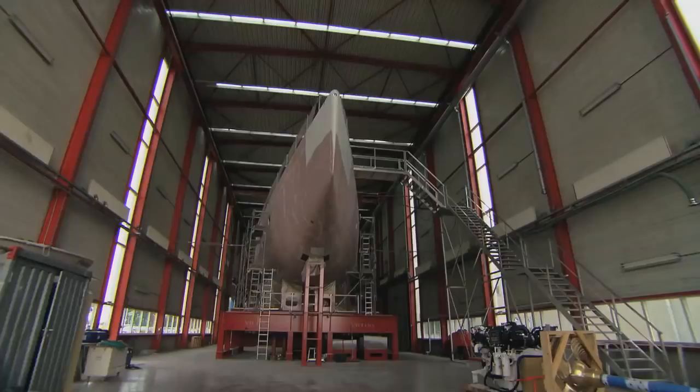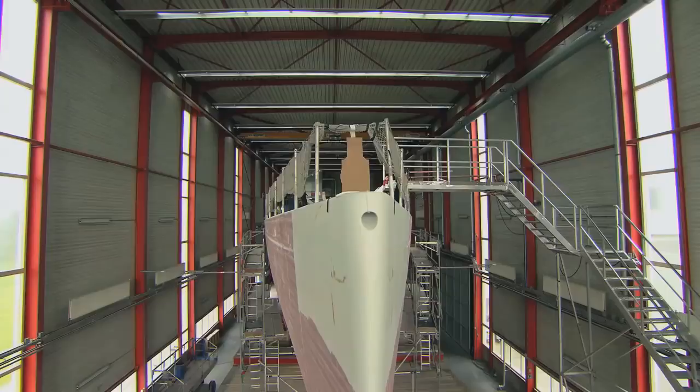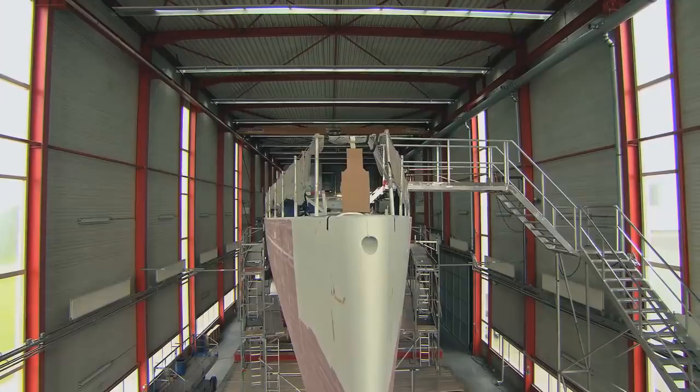In the other shed, the aluminium yacht 3067 is also right on schedule. We are actually good on schedule. The painter is well on the way with fairing off the hull. A lot of systems are in the boat already. We are on schedule and we are ready to launch her next summer.